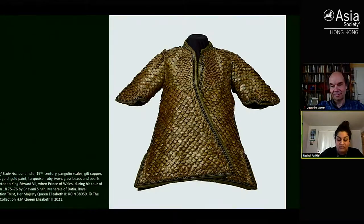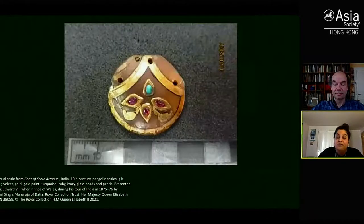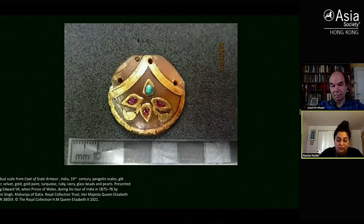While this example was intended to be ceremonial, another pangolin scale jacket in the collection could have been used in battle, as larger scales are strategically placed to protect more vulnerable parts of the body. According to Metcalf and Francesca Levy, arms and armor conservator at the Royal Collection Trust, the scales have been sewn onto textile padded coats using a plant material cord through 3 to 4 holes that were individually hand drilled into each scale. And when you think about how many scales are used, this is absolutely no small feat.